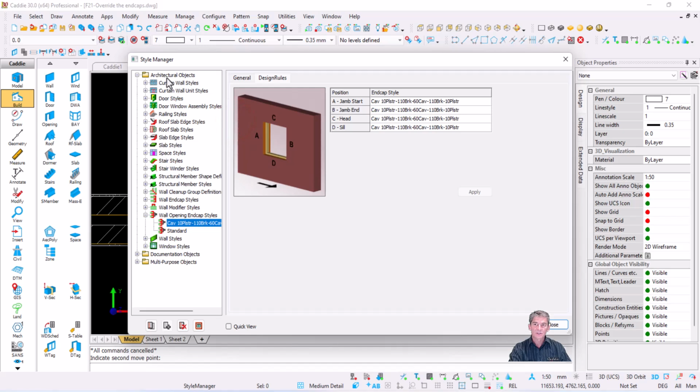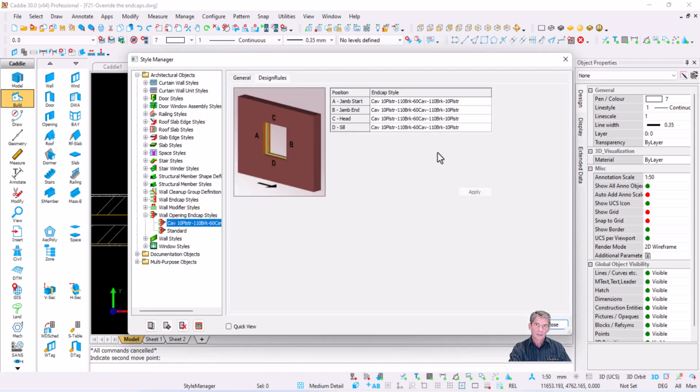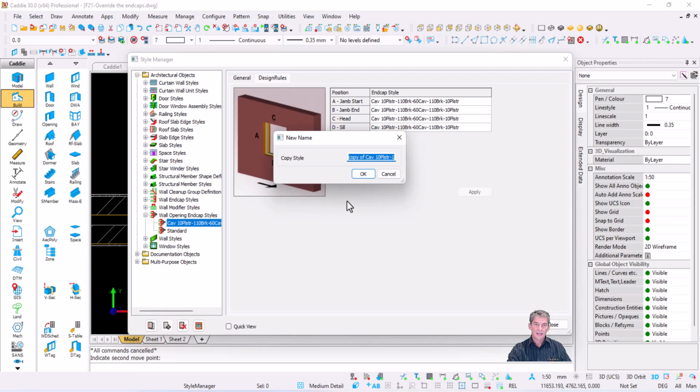On your left hand side, under your architectural, you'll go down to wall opening end cap styles, and as you can see, this is the particular wall style I'm using. Now that is the end cap style it's using at the moment. We're going to clone, we're going to create a copy of this end cap style, and let's call this one new end cap, and I'm going to say OK.